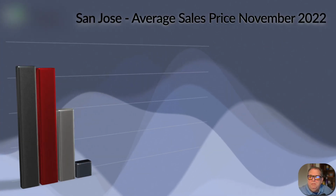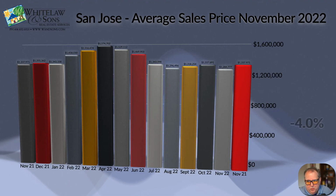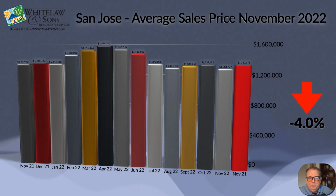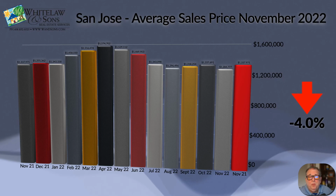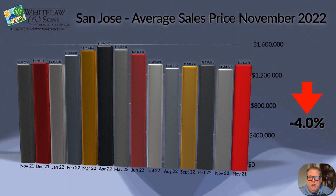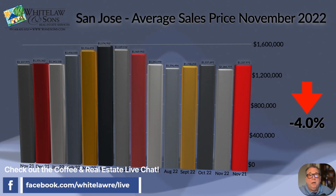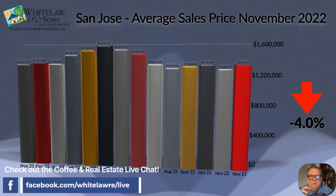All right, average sales price. So this is what homes actually sold for. And in San Jose, that number's down 4%. So if we compare and contrast, expectations from the same time last year were up almost 10%. But the reality is that what homes are selling for is 4% less than the same time last year. So what does that equal? Last year, a home was selling on average for $1,337,000. This year, $1,284,000. And also keep in mind that this is not an equal sampling, right, across the entire market. It is just what is sold, which also is an indicator of where buyers are focusing their attention.